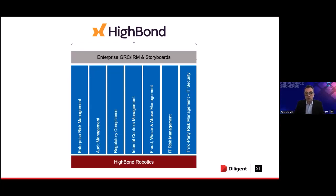Now, what makes up the Highbond platform is a variety of different applications bundled into 3 solutions. The first 5 applications, starting from your left, highlighted in green: enterprise risk management, audit management, regulatory compliance, internal controls management, and FWA, fraud, waste, and abuse management, are bundled together as a single solution under the Highbond platform and underpinned by that Highbond robotics layer. What's great about Highbond robotics, if any of you are familiar with ACL, is that it comes from the ACL application. Think of ACL on steroids. And that's now known as Highbond robotics.